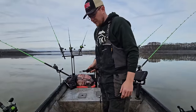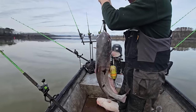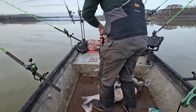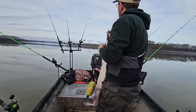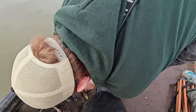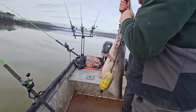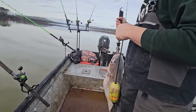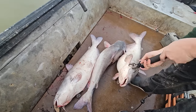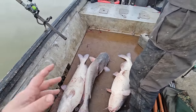All right, we're going to weigh all these guys real quick. This first one is 23 pounds. Second one is 18 pounds. Third one is 24 pounds. So pretty wacky, pretty wacky. Just like that. Now we need a 70. Okay. All of these just into one.